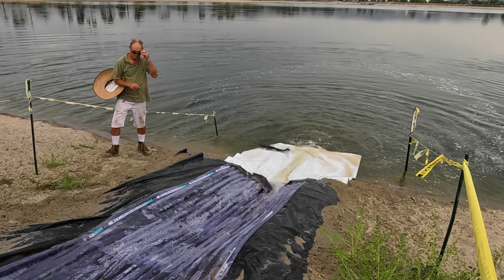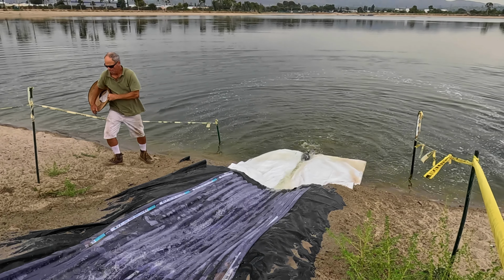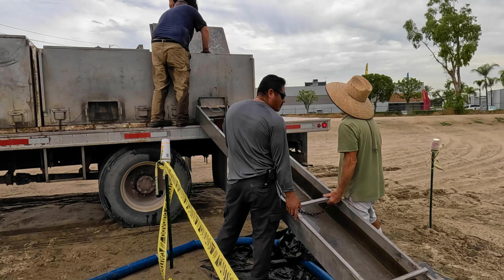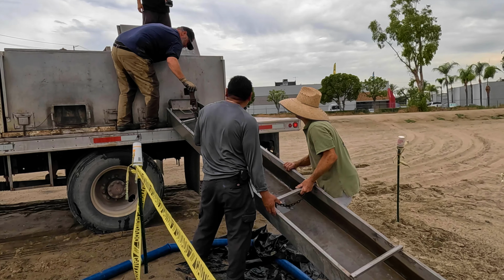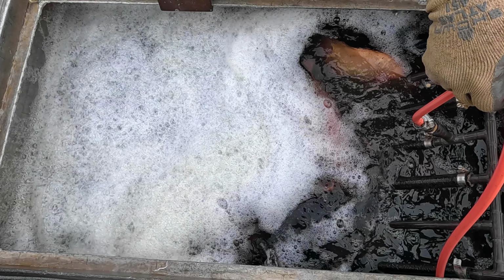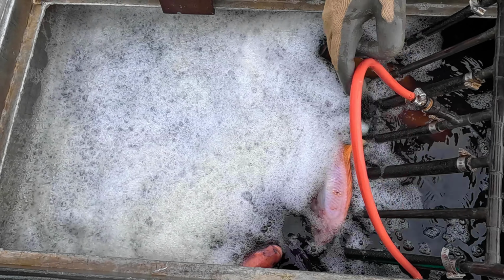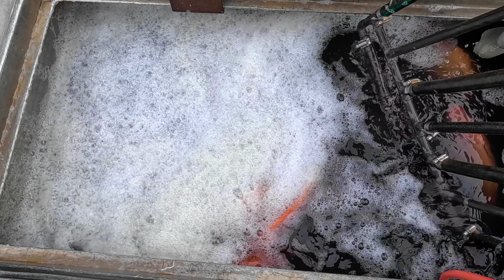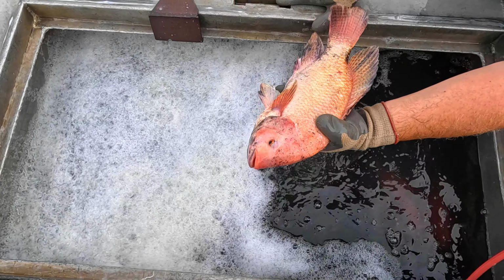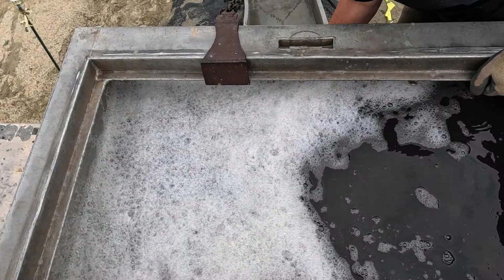We've been stocking some really big catfish consistently. Nice. All right, last tank has been hooked up and it's tilapia. Tilapia time. Here we go, tilapia time. Oh, look at that. Last tank.